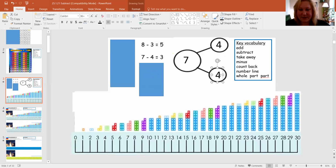And I know this makes sense because 3 add 4 equals 1, 2, 3, 4, 5, 6, 7. So 7 take away 4 is 3. Brilliant maths, everyone. Let's do the next one.